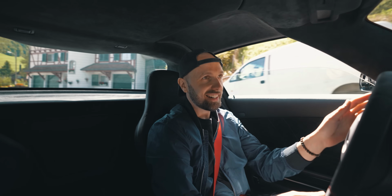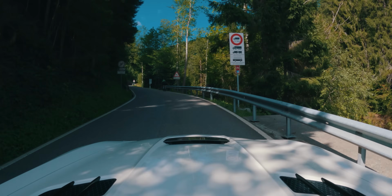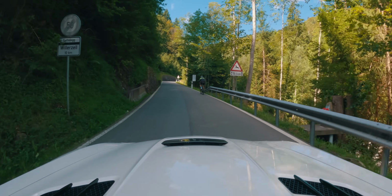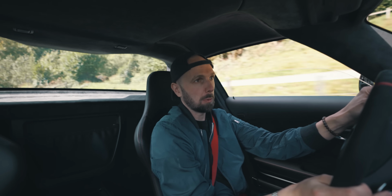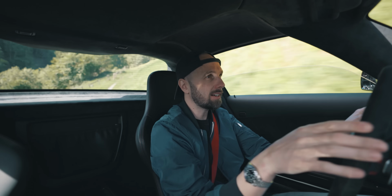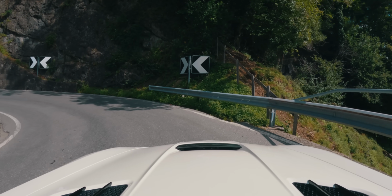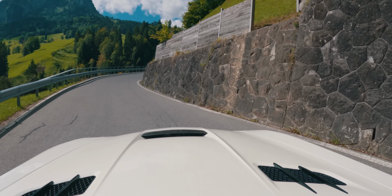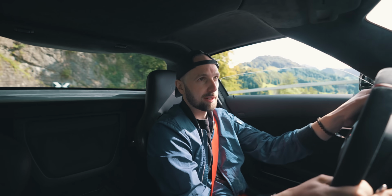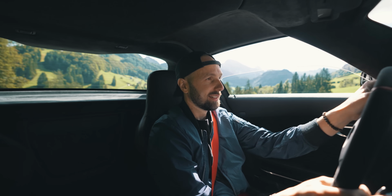Oh, I love this car. I've never wanted an AMG before. But now I do, badly. Back end is very twitchy, in a good way. It's dancing around like a ballerina. The traction control, 100% staying on. It's in sport mode right now, which is more than enough. Come on, off we go.